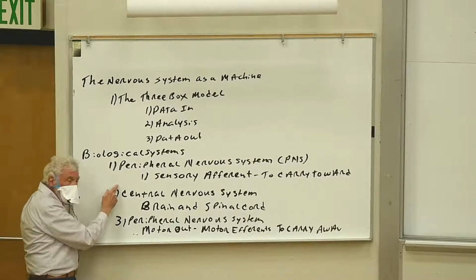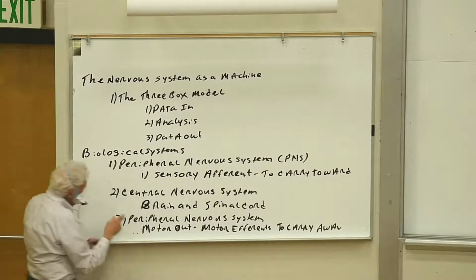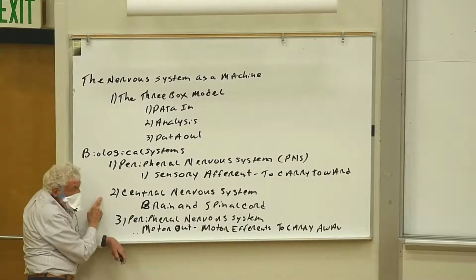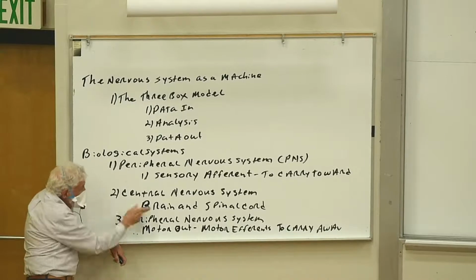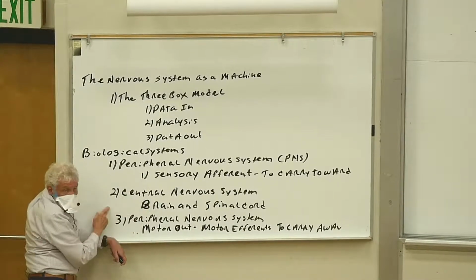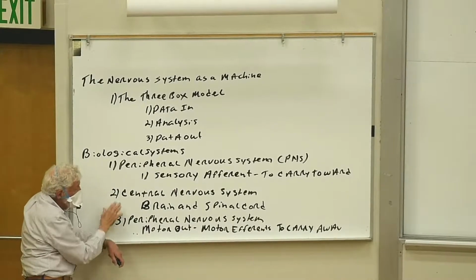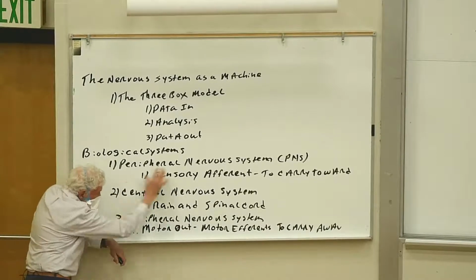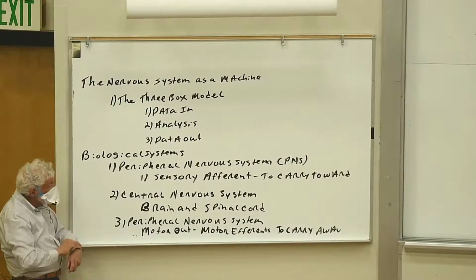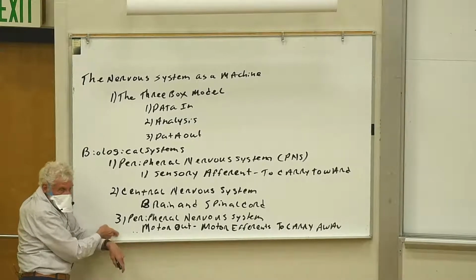So we're going to talk about sensory afferents. Afferent comes from the Latin. It means to carry toward. And then we're going to think a little bit about what we have in here in the brain and spinal cord. We're going to spend some time on this, even though there are many other courses that you can take that will go into much greater detail and depth about how this analytical unit integrates information, makes a decision, and then that decision has to be carried out to do something.